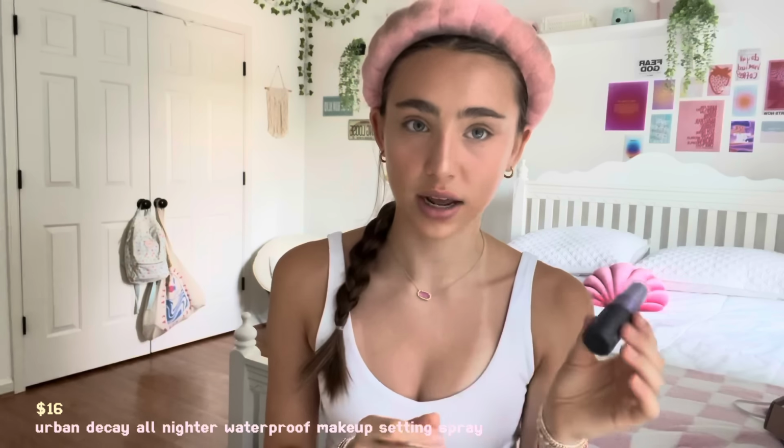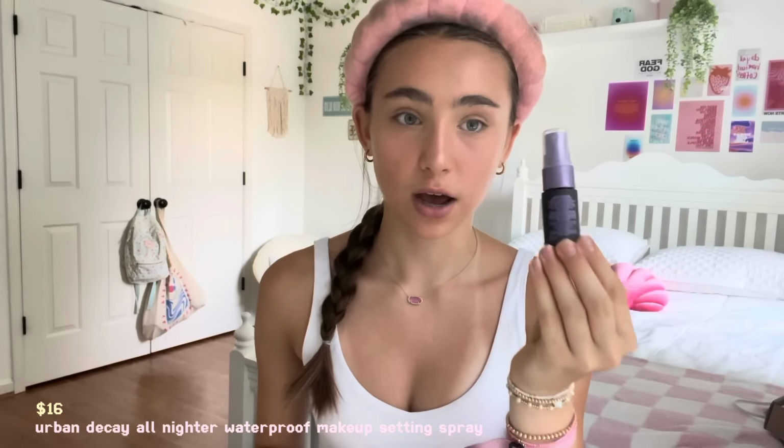We're gonna go in with some setting spray. Obviously we have the Charlotte Tilbury one I showed you before, but we also have a classic, which I have a mini of, not the full size, which is the Urban Decay All Nighter. I don't know if you've heard the TikTok sound where it's like, it's gonna stay because it's Urban Decay. Like, yeah, it's gonna stay because it's Urban Decay. But I'm gonna go with Charlotte Tilbury today, even though this one is really good. One thing about me is that I will drench my face in setting spray.